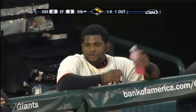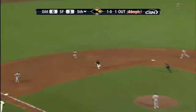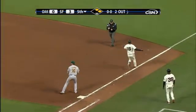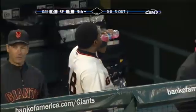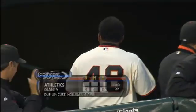1-0 to Renteria. On the ground, Cabrera. They get 1 there, and they get 1 there, and that ends the inning. 3 runs for the Giants. We will head to the 6th. 3-0 San Francisco.